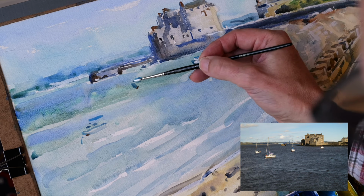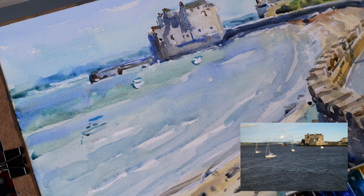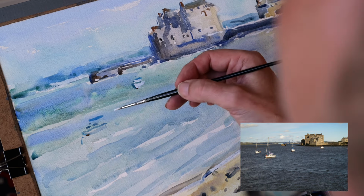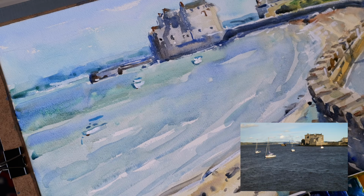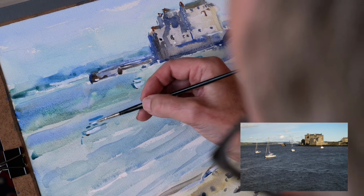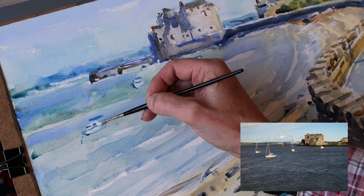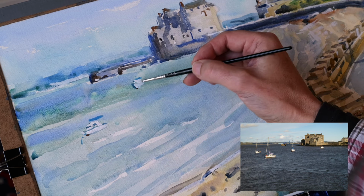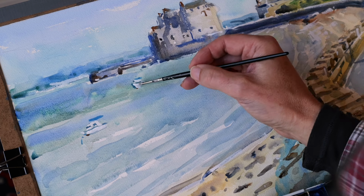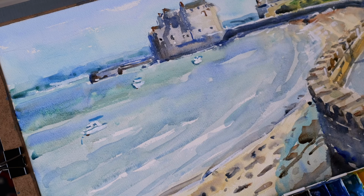Just hinting at them. So I'm not going to get into the detail of them. Just the sort of feeling of them being there. Nice and simple. Okay, I'll maybe add a few bits and bobs later on.